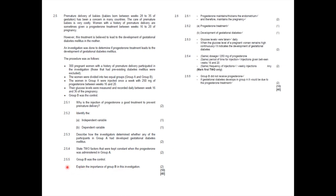Then 2.5.5. Group B was the control. Explain the importance of Group B in the investigation. Group B didn't get progesterone. So if gestational diabetes developed in Group A, it proves that is because of the progesterone treatment. This was a very nice practical question. Make sure you always know how to answer these questions. Prepare well for them.